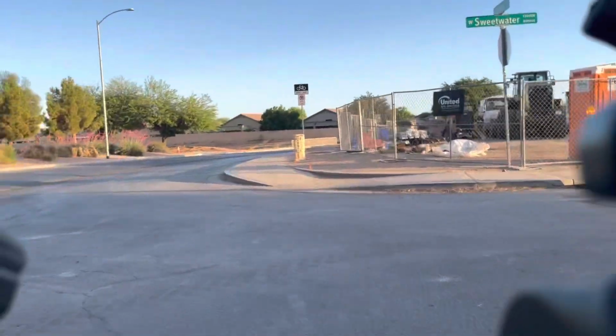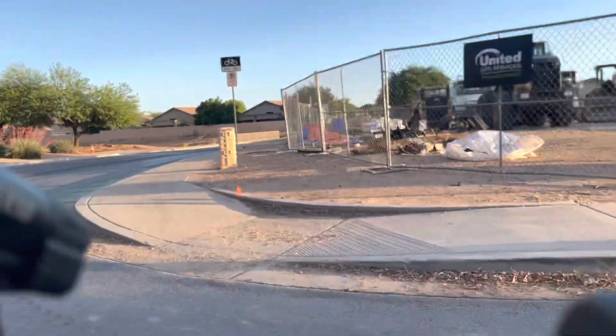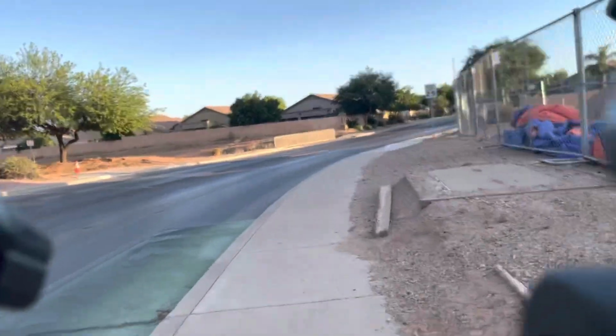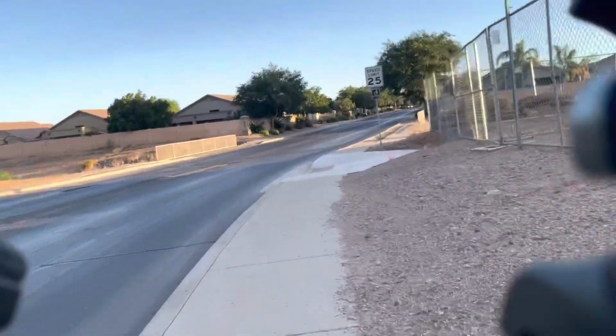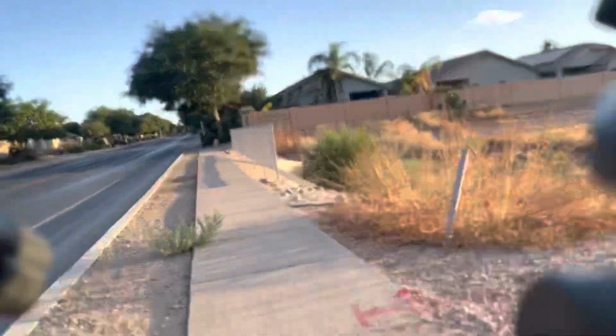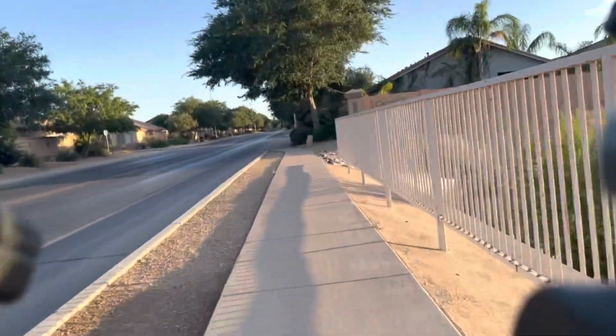Down here is construction of the new multi-use trail, the one I was talking about at the beginning of the video. We're now passing over to the cactus division of Dysart Park. Cactus Park.